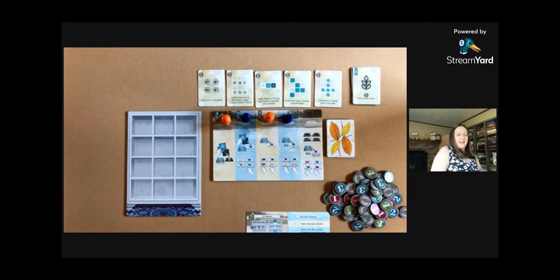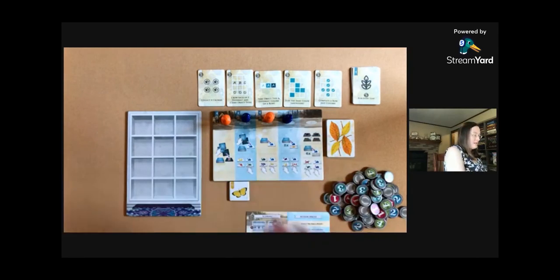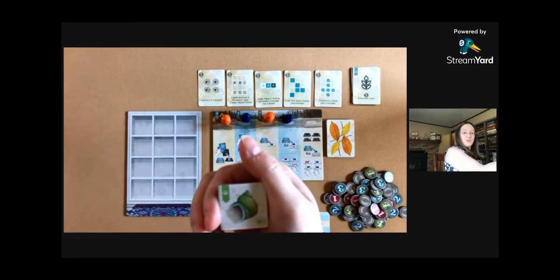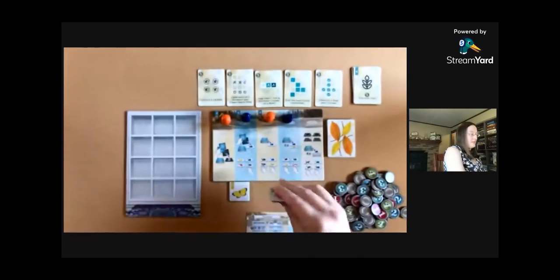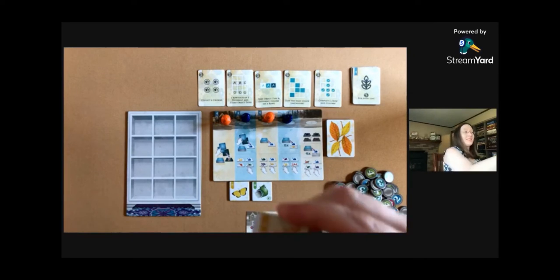So let's get back in and see what's going to show up. So we start with 4 tiles in the outdoors. We've got a yellow butterfly. You know what I want. A green shell with the crown. So that one's very nice. And a dig. I'm digging. I want the elephant. Okay. A yellow shell.